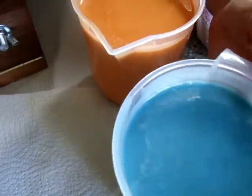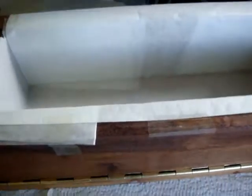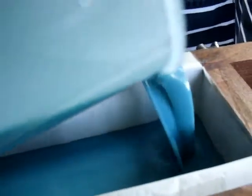Are you just pouring these in and then doing a swirl? I'm doing the Celine swirl on this. It's world famous now. Well, it's kind of funny that other people have been doing it.